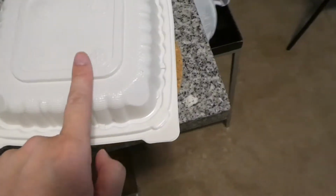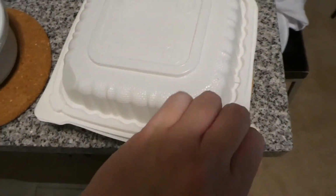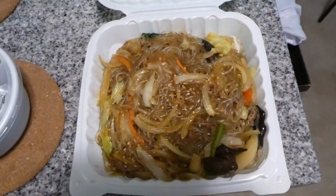And then I got an order of the japchae noodles. If I can open this with one hand. This is piping hot, ow. Oh my god, it's huge. This is a medium. What does a large look like?